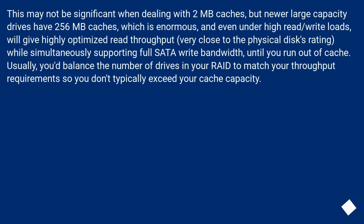This may not be significant when dealing with 2 MB caches, but newer large capacity drives have 256 MB caches, which is enormous, and even under high read/write loads, will give highly optimized read throughput, very close to the physical disk rating, while simultaneously supporting full SATA write bandwidth, until you run out of cache. Usually, you'd balance the number of drives in your RAID to match your throughput requirements so you don't typically exceed your cache capacity.